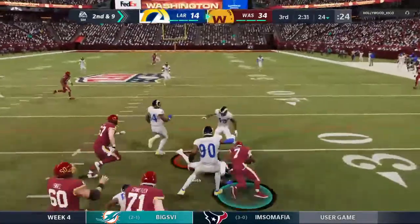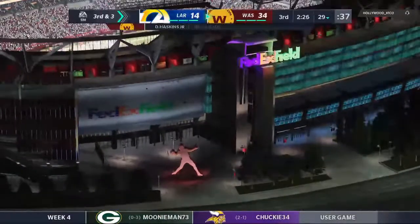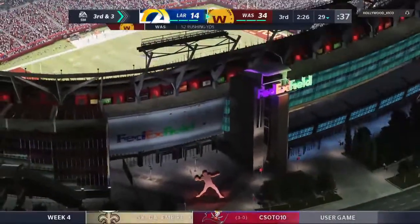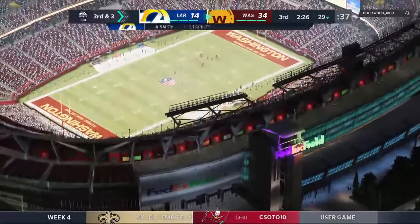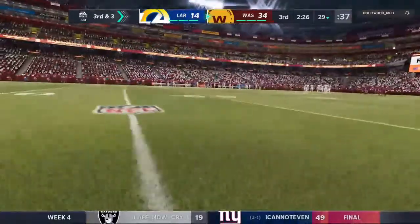Stepping up, he's going to keep it. And he'll get to the 29-yard line, brought down there. 6 yards there off the scramble, but it'll still leave him with a 3rd down. That's a gain of 6. Brings up 3rd and 3.